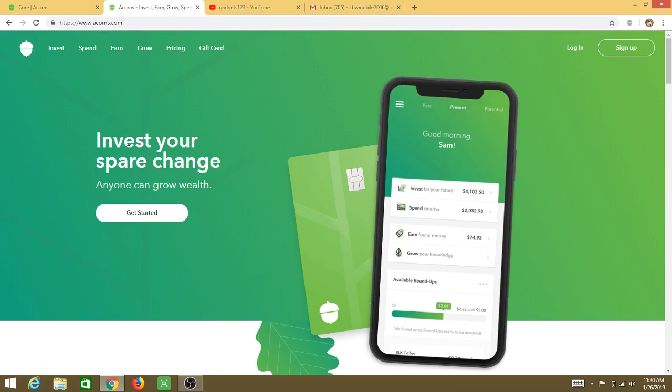So if you've never heard of it, this is an invest-your-spare-change app. Basically, they'll invest in different portfolios depending on what portfolio you chose when you set up the account. For instance, if you purchase a pack of bubblegum with your credit card for $1.50, they round up to the nearest dollar, so the additional 50 cents is taken out of your account automatically and sent over to the Acorns account, and from there it's invested into ETFs, mutual funds, whatever portfolio you decided to pick. And we're going to go over that in detail a little bit later on. But that's pretty much the premise of how this system works.